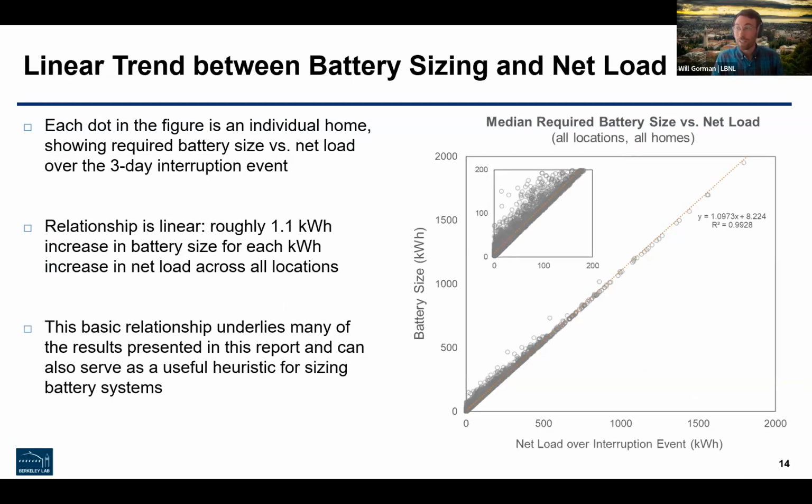This slide is meant to build some general intuition that will be driving really all of our results. And it's the fact that we find a linear trend between the battery size required, which is on the y-axis, and the net load demanded by a customer over the interruption event, which is the x-axis. So this might be pretty straightforward or somewhat obvious: if you're going to consume more during your event, you're going to need a bigger battery. And that is definitely what we find.